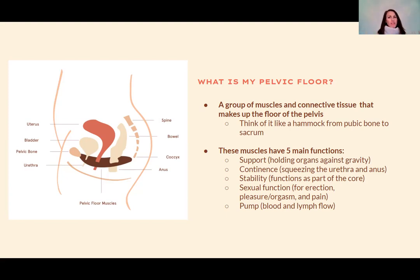So what are the functions of your pelvic floor? These muscles and how they're positioned, they support your pelvic organs. They hold them up against gravity. They also tense and squeeze and close around the pelvic openings. So the pelvic openings are your urethra, your vagina, and your anus. And they help to close and surround and squeeze those openings to help keep you continent and prevent leaking.